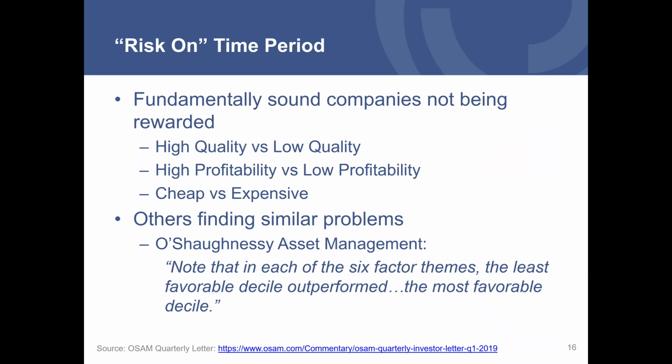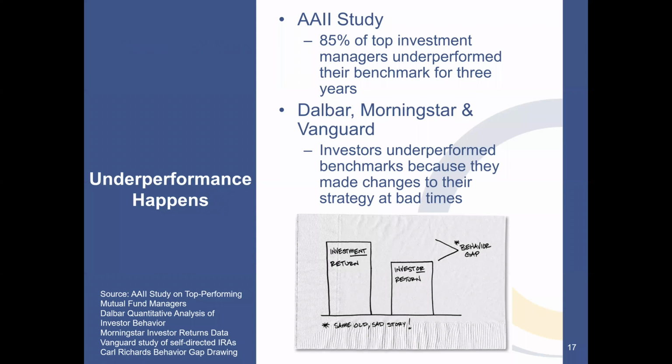And in fact, we're not the only ones finding this issue. So O'Shaughnessy Asset Management is another large asset management firm with a quantitative process. And their CEO in their most recent quarterly letter pointed out that for them, there's 6 factor themes, which are things like profitability, momentum, value, that their least favorable decile outperformed the most favorable decile. So for anyone who's using a quantitative process, anything that's remotely persistence-based is finding it to be a difficult period.